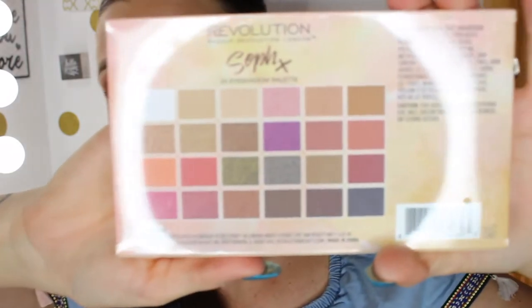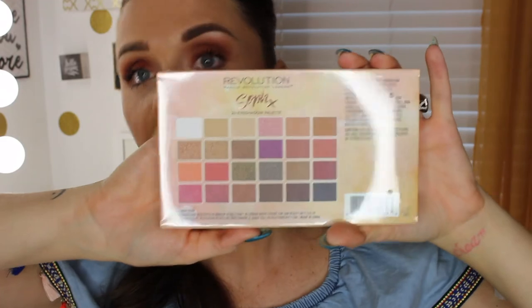So let's see what we got. We have the Makeup Revolution in collaboration with SOAP 24 eyeshadow palette. It's gonna be all those shades right there. Absolutely gorgeous. Can't wait to try it. This is probably one of the things I'm most excited about.